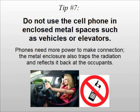Tip number 7, do not use the cell phone in enclosed metal spaces such as vehicles or elevators. Phones need more power to make connection. The metal enclosure also traps the radiation and reflects it back at the occupants.